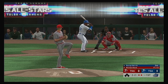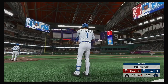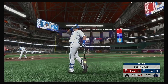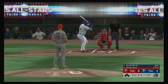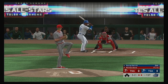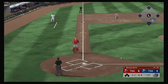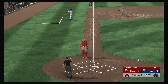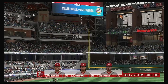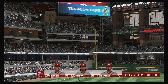Into the box, George Merritt. Just missed with the 2-2 count, and it runs full now. Kyle Overstreet would be next. The 3-2 pitch. And a good pitch there as this ball swung on and popped straight up the chute right around home plate. And he will indeed make the play in foul territory to retire the side. We've played an inning, still nothing.